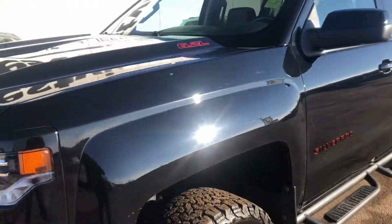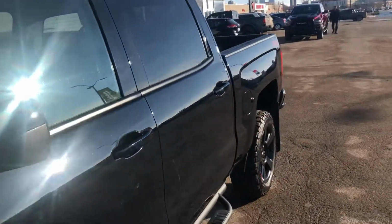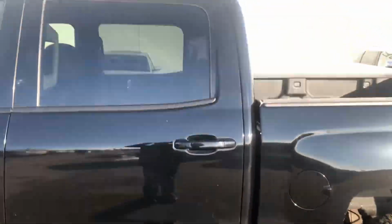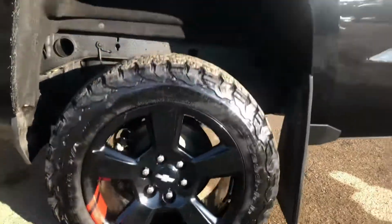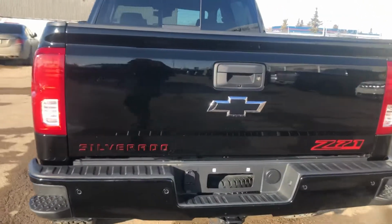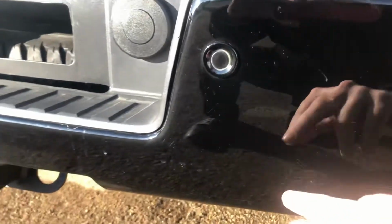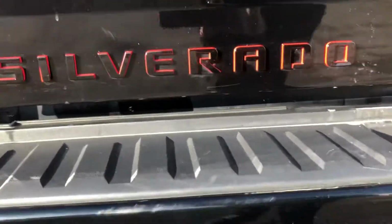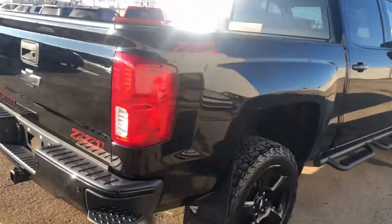A couple of little stone chips here on the front bumper, which is pretty common for a vehicle with 50,000 kilometers on it, 40,000 kilometers. A bit of pitting here on the bumper here. Nothing that you would consider uncommon, obviously, for a three-year-old vehicle.